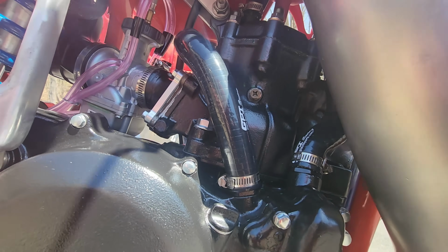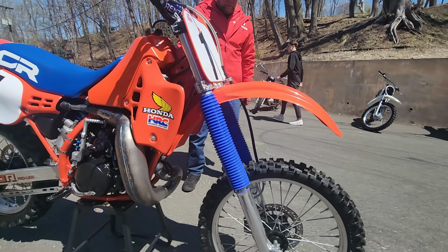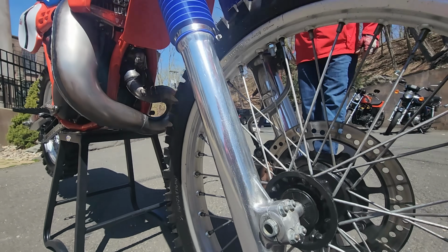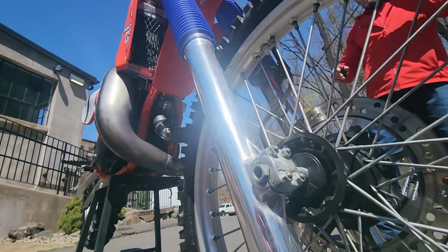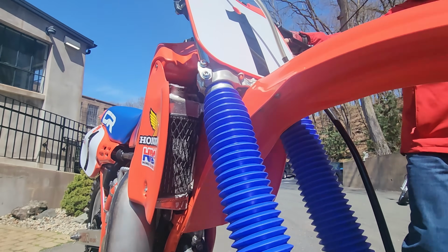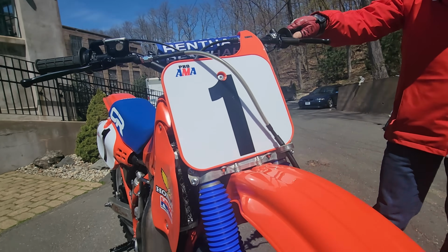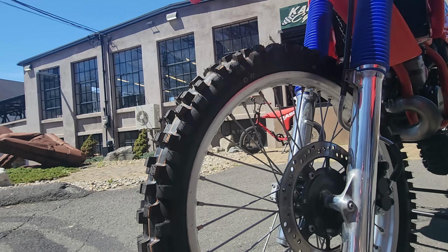So starting at the front of the bike, while it was apart, the forks were professionally polished and given that chrome-like finish. It was actually a polished aluminum, gives it a deep luster. The forks were rebuilt. New fork boots were installed. The steering bearings were replaced. The original front wheel was wrapped in a new Dunlop tire.